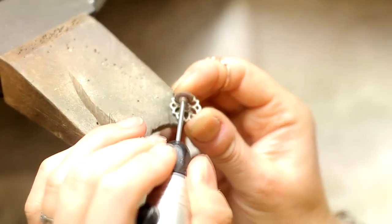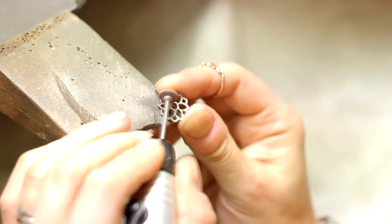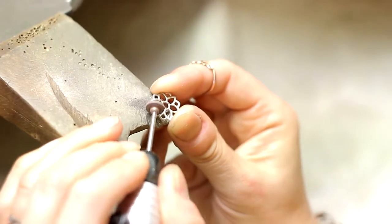I use that as a starting point, but then I'll cut it up and I'll make it into different things on another day. So there ends up being almost never the same design twice.